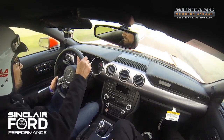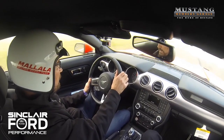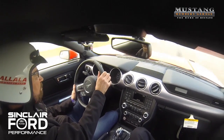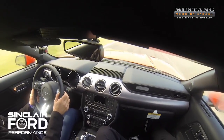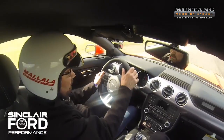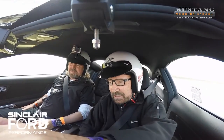So on the downshift into the turn, the paddles work better? Yeah, they do. Nice. It's good. If I was going to buy one, depending on where I lived, I'd probably buy a manual, but this is the best of both worlds, really. If you were going to buy one, where might that be? Oh, I'd have to buy one at Sinclair Ford, mate.